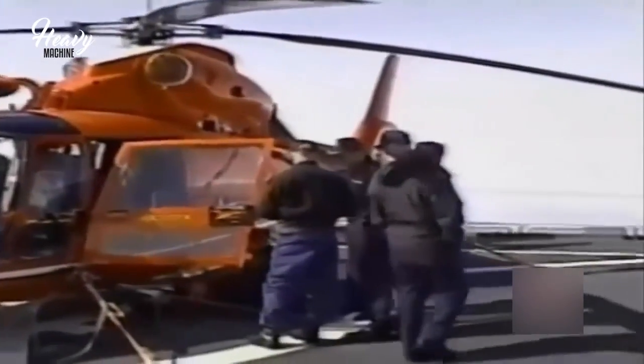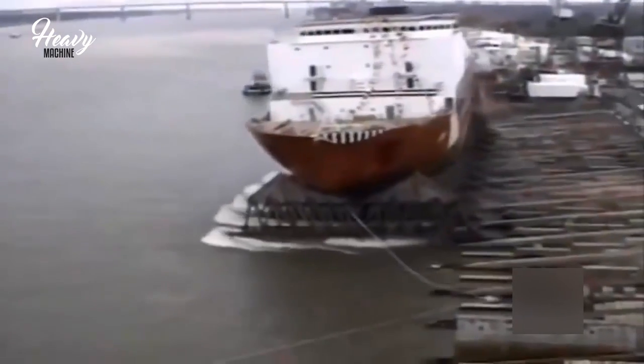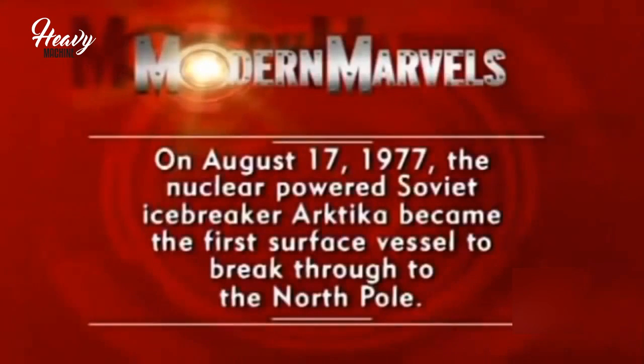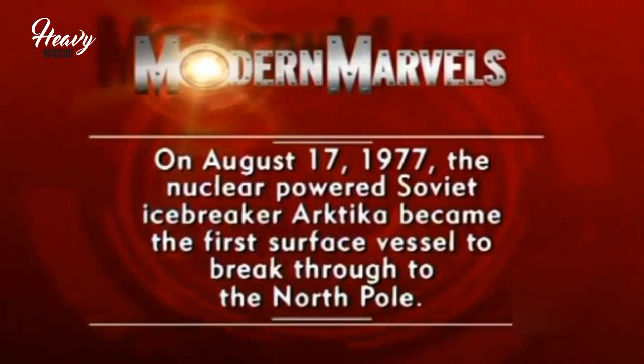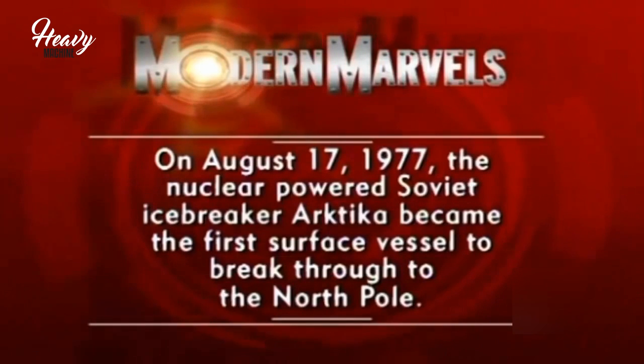Next, the quest for polar science advances as the U.S. Coast Guard unveils the newest icebreaker in its fleet. On August 17, 1977, the nuclear-powered Soviet icebreaker Arctica became the first surface vessel to break through to the North Pole. Icebreakers will return on Modern Marvels.